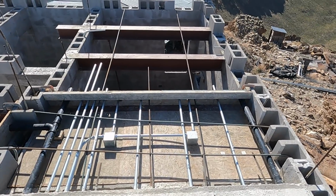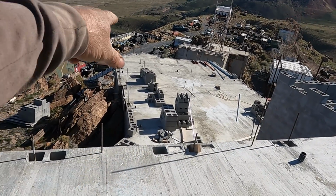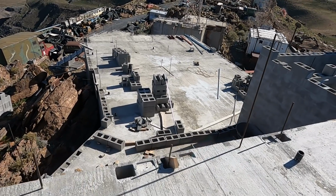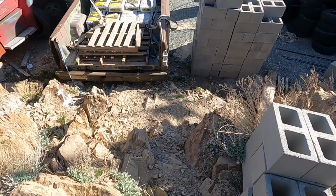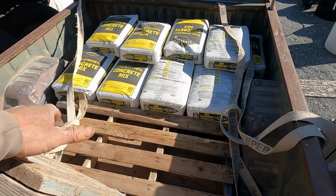Now the next thing on my list is that truck of concrete that I loaded up earlier. I have to unload and put it there on that pallet, which means I have to run the huge gamut all the way down from the truck all the way up. So that's the part that tires me out the most. So I'll get down and get started moving them bags.